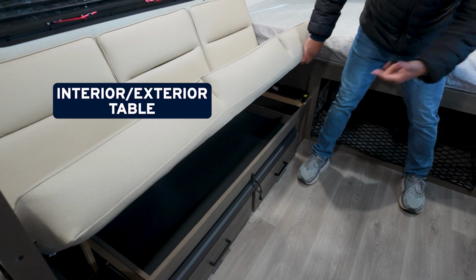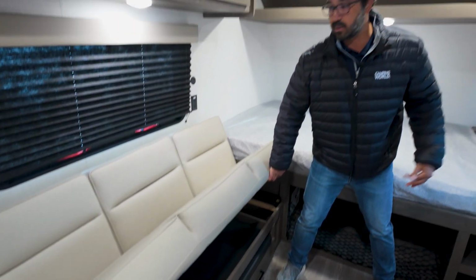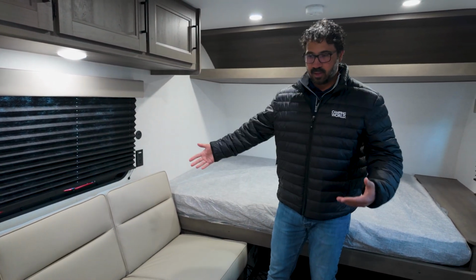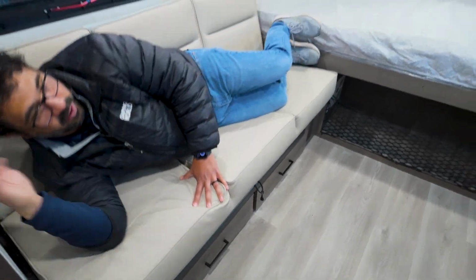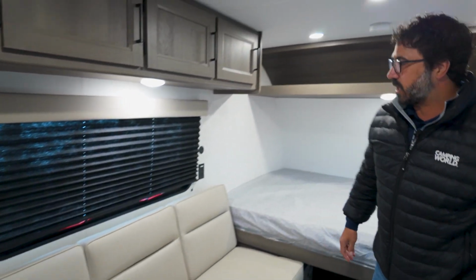Again, you can see the table there that does pull out. The nice thing about that is you can take it outside, so you basically always have a picnic table with you, which is kind of cool. And because this is a jackknife, this drops down into a bed. Again, not a huge bed, but it will do the trick. And then you can see some additional storage right down underneath. Again, if I lay on here, I just kind of want to show you. I mean, at 6 foot, once again, right? Just not gonna work for me, but it will do a good job for a kiddo.